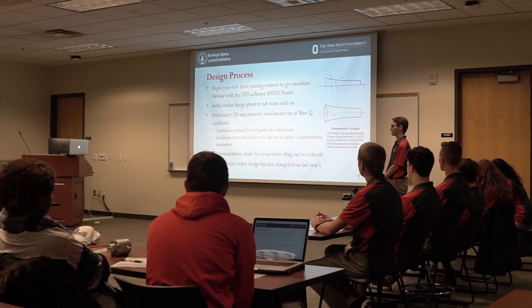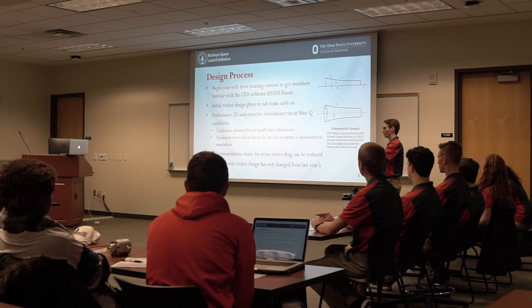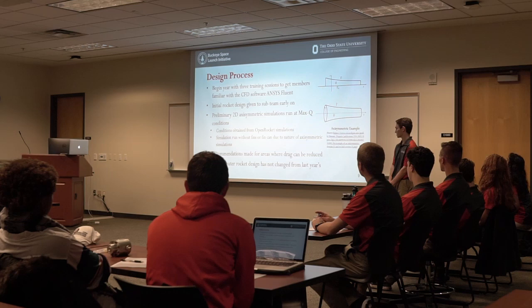As an axisymmetric simulation, we'd rotate that fin all the way around the rocket, creating a sort of block at the end of it, and so that won't give us accurate results at all. So anytime we want to simulate the fins or the fin cam, that'll have to move into 3D simulations. Once we get those simulation results, we analyze them, and then recommendations can be made where drag can be reduced, such as the nose cone or at the tip or at the transition piece.